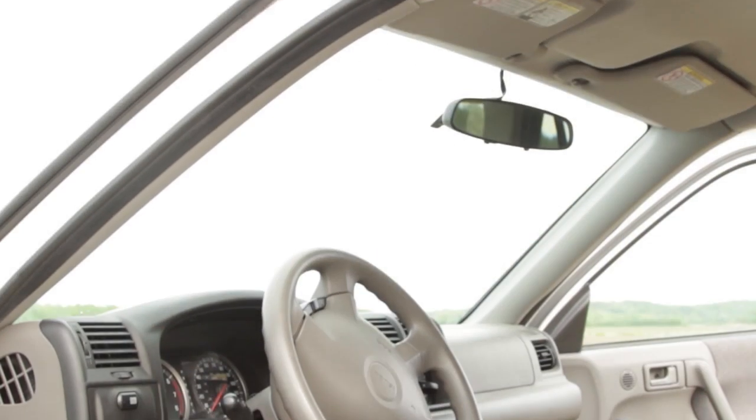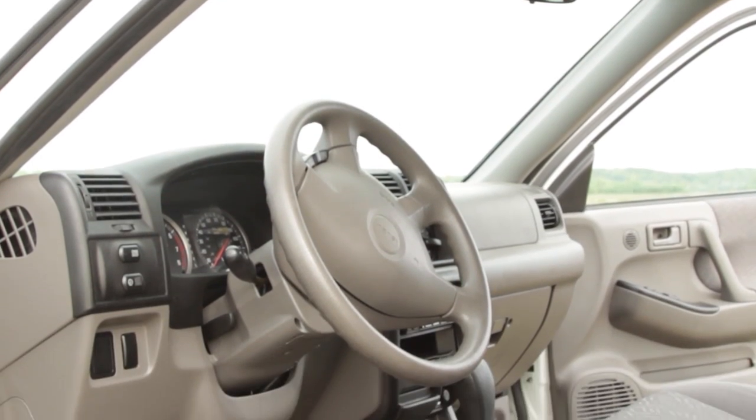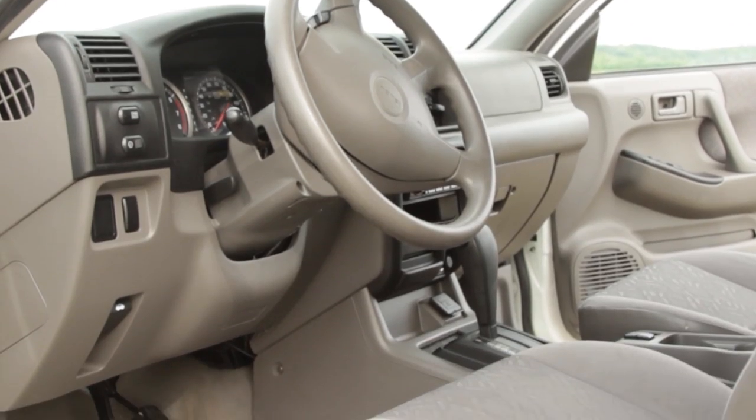So what's this truck like to drive now? Well, this particular one is a V6 rear-wheel drive with a 4-speed automatic transmission. The suspension's pretty soft, and that's nice for puttering around town, going back and forth from the grocery store, taking the kids to soccer practice, the kind of things that this car was really made to do.